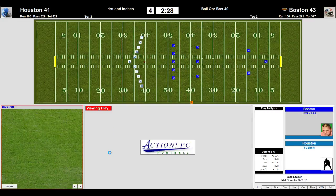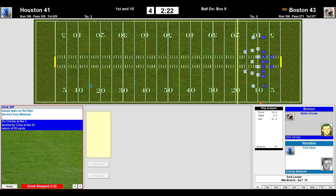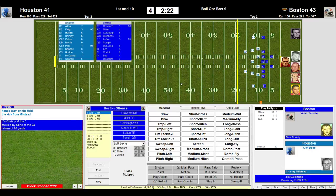And we're going to watch for the onside. Here comes the kick. It's a kickoff. Here comes the Patriot return. Please hold on to the ball. Holding, receiving team. Oh, come on. Smith on the hold will back the Patriots up, and it'll be 1st and 10 on their own 9. 2:22 to play in the game.